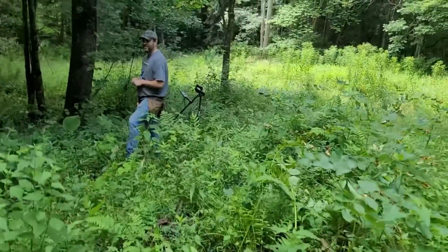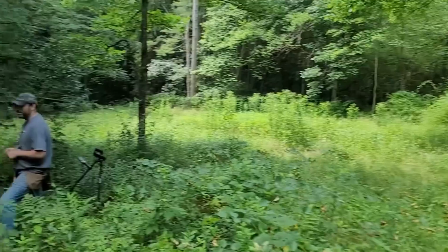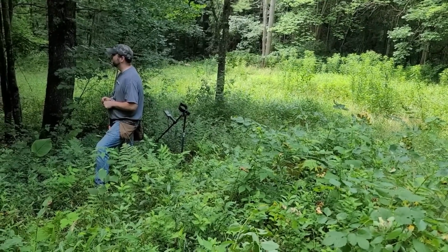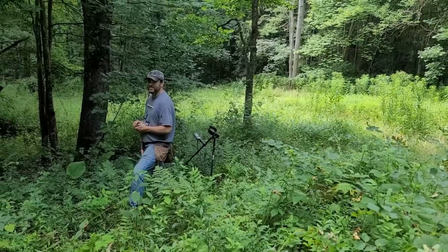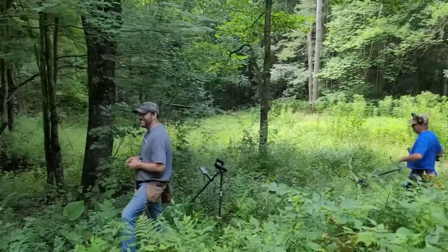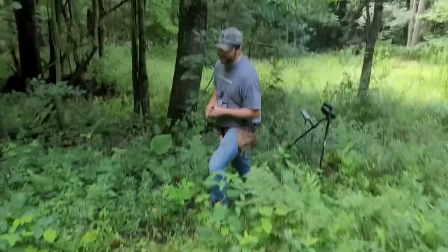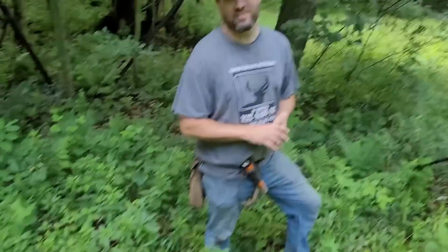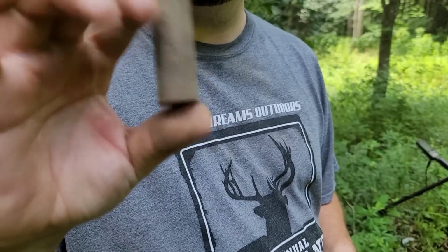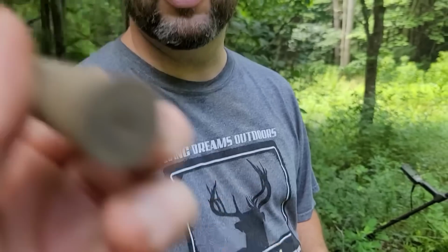There's a freaking hole in the ground right here. I stepped in it earlier, about twisted my ankle. I'm gonna go with a lipstick case. I find them all the time, actually. Oh, really? I've never found one of these. Gives a new definition to a high brass. Holy man. That's a shotgun shell.